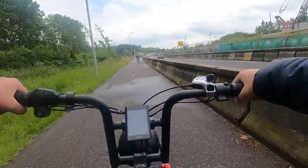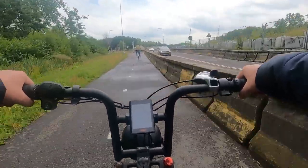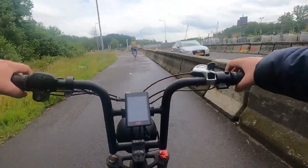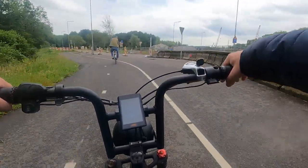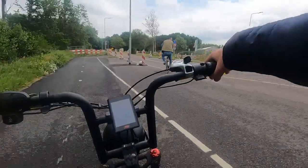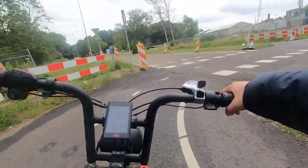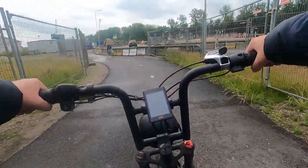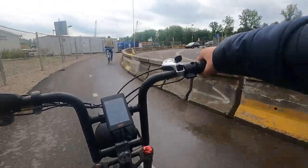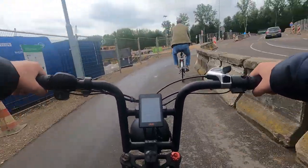Well, so far, I have to say, the ride is smooth. Really smooth, actually. Just a little careful with the wet asphalt.